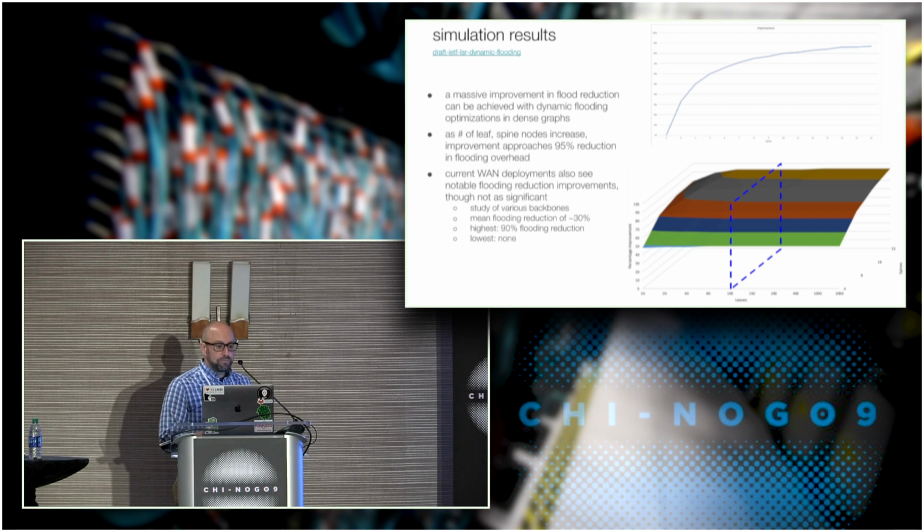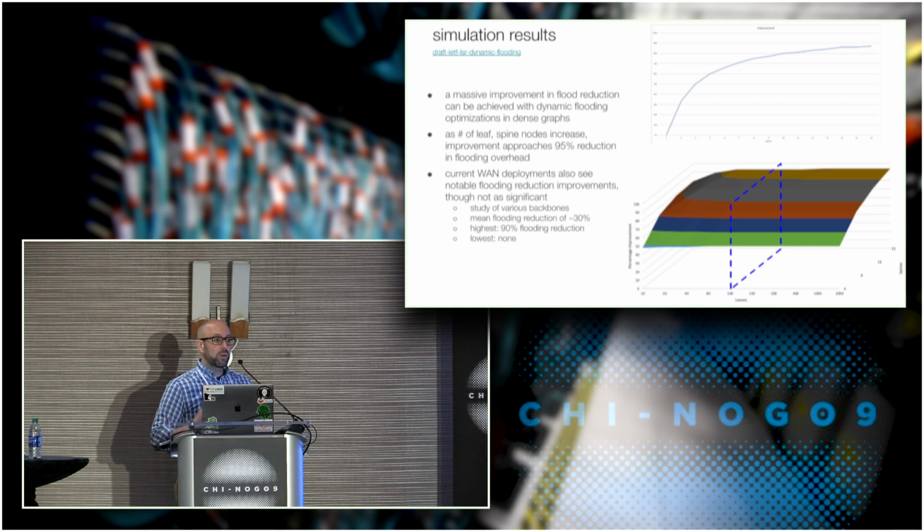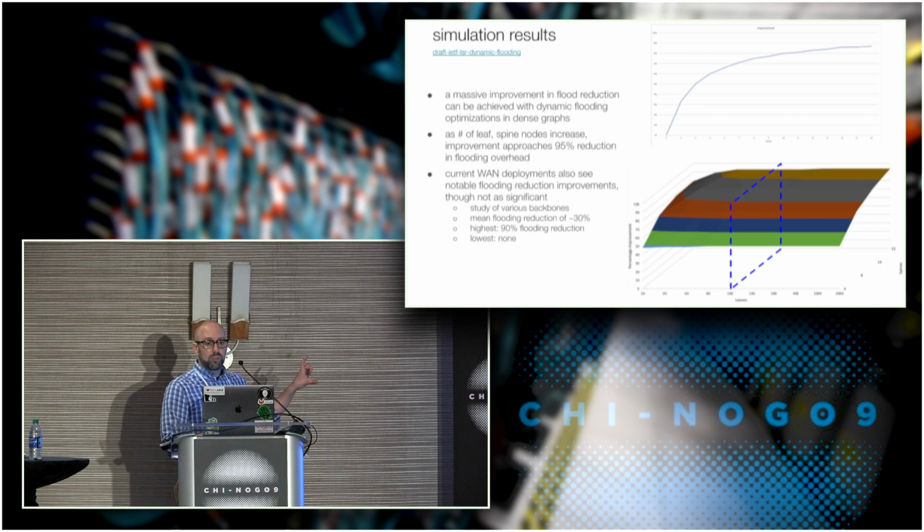So we've done some simulation in terms of what's the actual flooding reduction that we see in dense topologies. We've done this across a wide range of scenarios. This graph depicts the variables at play if you look at your standard leaf spine topology here. On the x-axis, apologies for the eye chart, is the number of leaves in the network. You can think of this as the number of racks in a given topology. On the z-axis is the number of spines, so coming from you towards the back of the graph is an increasing number of spines, and then the y-axis here is the percentage of improvement.